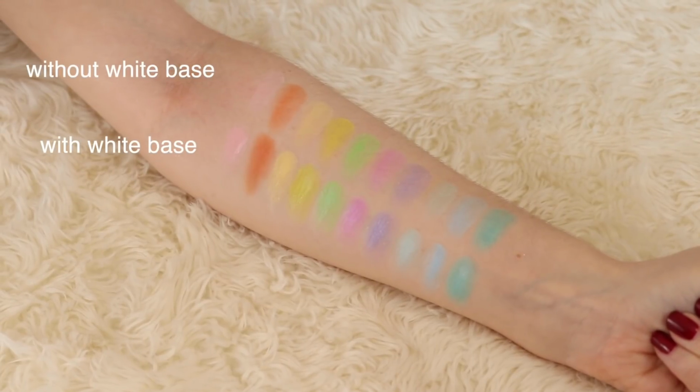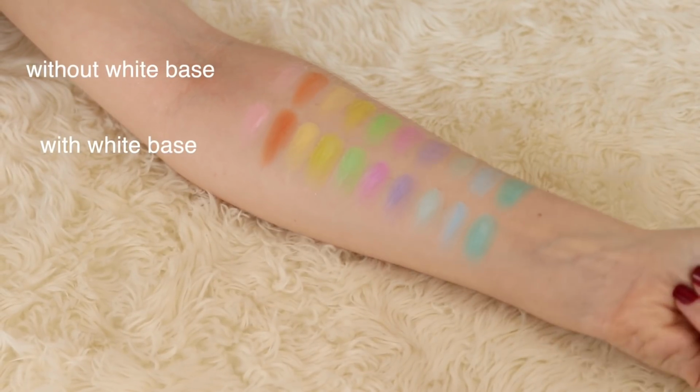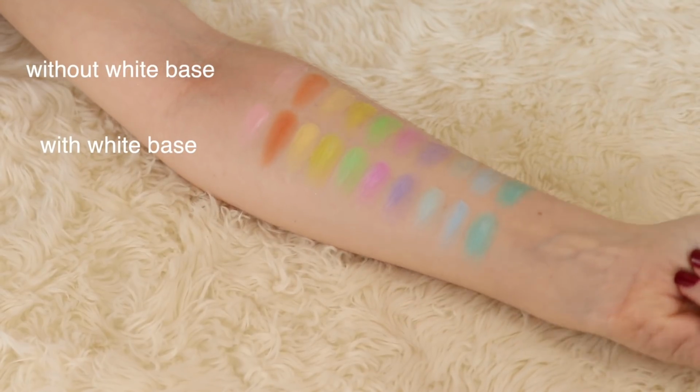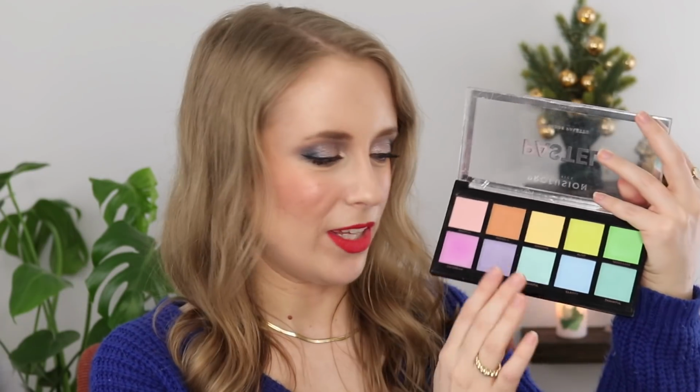A lot of these shades do require quite a bit of building. They are kind of sheer, and I think part of that is just because they're pastel, they're lighter by nature, so it can be a little bit of a challenge to get them to pop. I do like to wear them over the NYX Jumbo Pencil in Milk. That kind of does help them pop a little bit better. The other complaint that I had about this is that it has 3 blues in it, and they're all obviously pretty similar to each other. I mean, they're not identical, but they're similar enough that I'm kind of wishing they'd put something a little bit different to replace maybe one of those blues, but overall, it's not a bad palette, it just doesn't stand out to me.